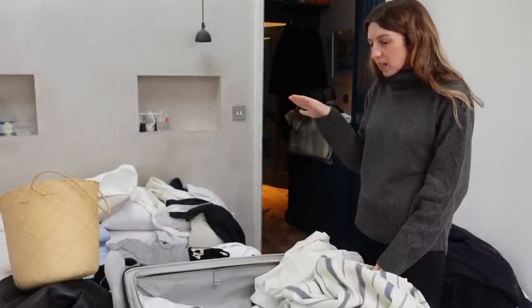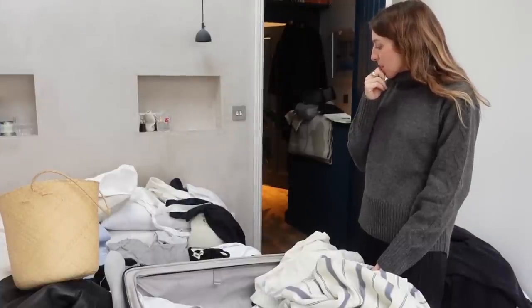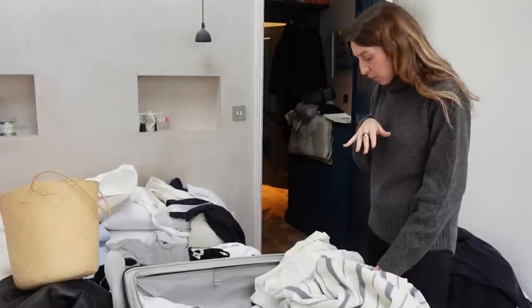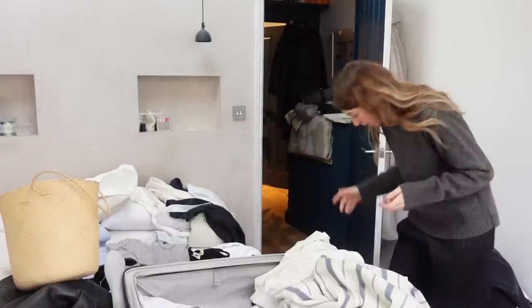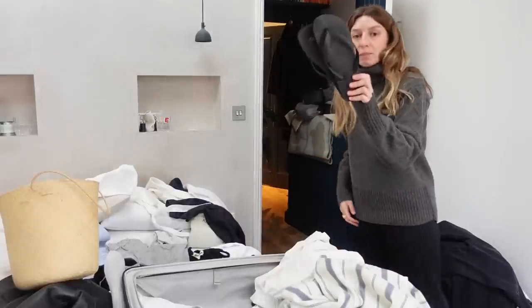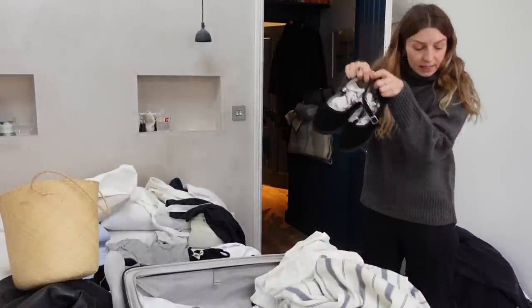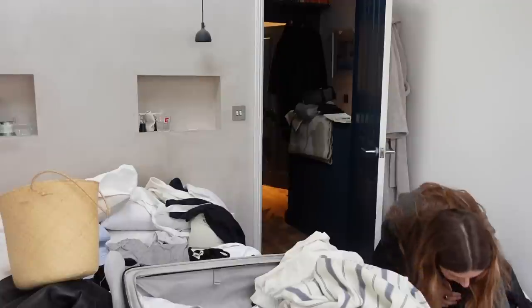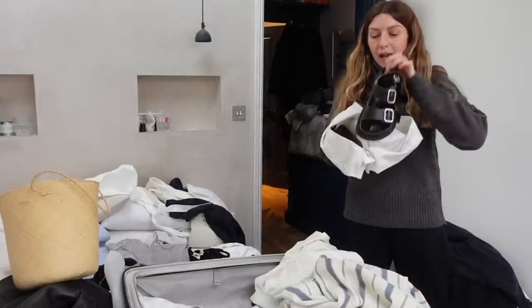I've got all my jewellery, just my usual jewellery that I always wear. I think they're the things I really wanted to highlight the most. I'm gonna take a pair of flip-flops, just classic black ones. I will take my Velvet Mary Janes. I will also take my Jil Sander Birkenstocks, the black ones.